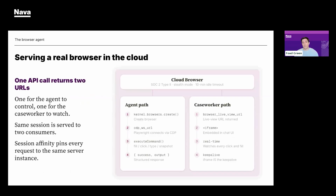Okay, so let's walk through what the browser looks like and what is actually happening here. In the center, you'll have the cloud browser. So this is the Chrome instance that's running on Kernel. One API call to Kernel returns two URLs, and those two URLs create two paths.